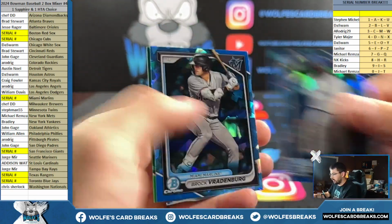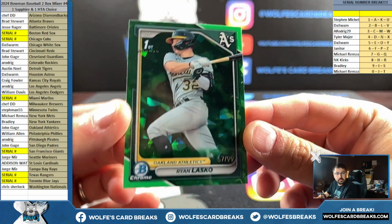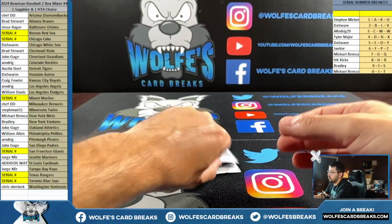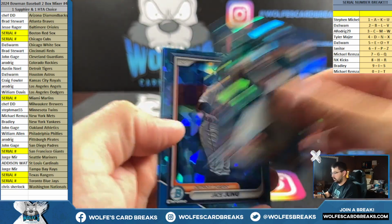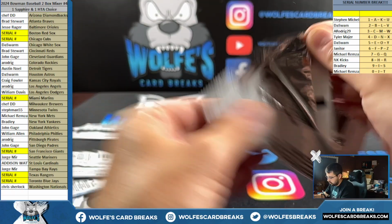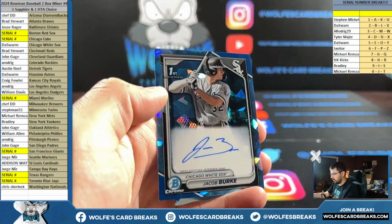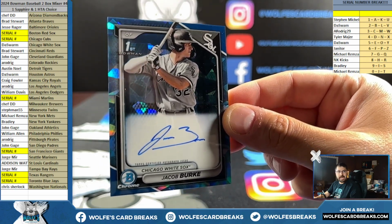Jenkins for the Twins, base sapphire. Green, Lasco, 57 out of 99 for the Athletics. Stingings base. Jacob Burke base. Bowman first. Base sapphire autograph for the White Sox. The Swarm.